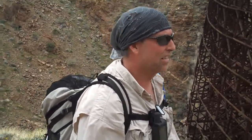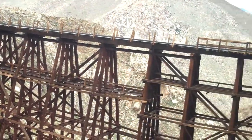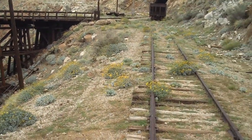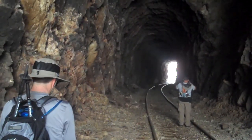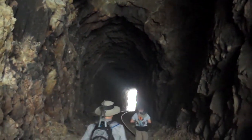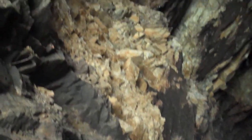Very impressive. There's a pole right down here to pull yourself up, or a ladder. Yeah, oh, there's stairs too. There's a set of stairs right there. Part of the spur. There's a railroad car down there. Oh, that's a good picture. Looks like something out of Disneyland, like Pirates of the Caribbean or something.